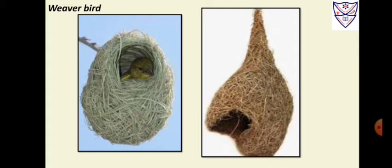Weaver bird. The weaver bird also uses its beak to weave pieces of leaves, grass or twigs to build the nest. The nest has an opening through which the bird enters. Here you can see the opening on the top; from here the weaver bird enters and lives inside it. And here you can see how beautifully it has woven its nest with the help of twigs, grass and leaves.